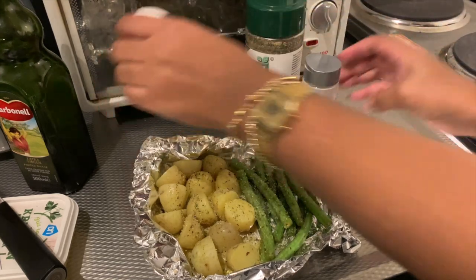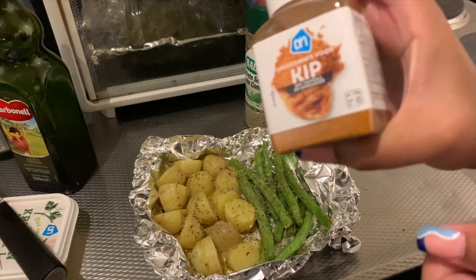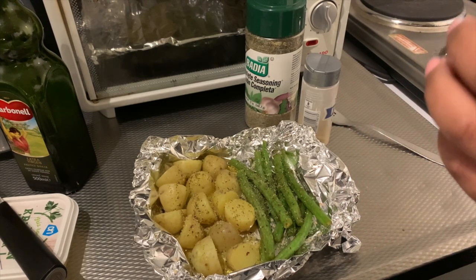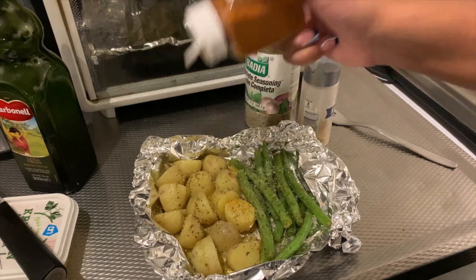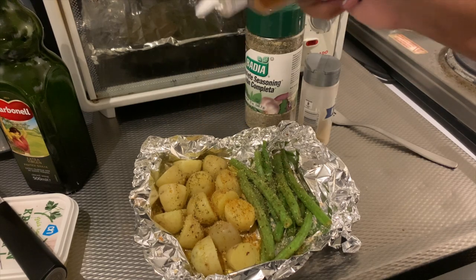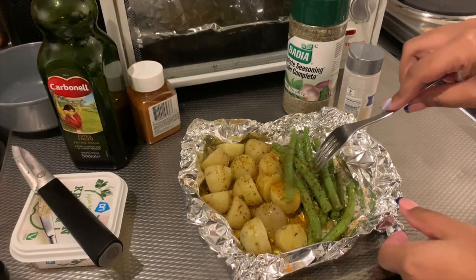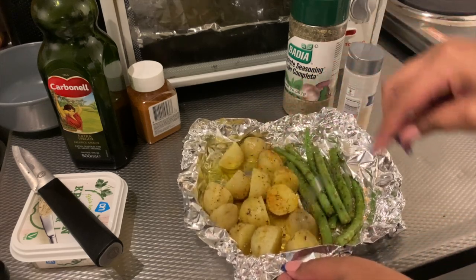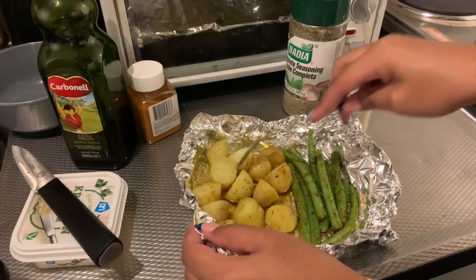Yes, and because I don't have paprika, I'm just going to use the seasoning for chicken. I bet it has paprika in it because it's a little bit spicy. So yeah, I'm just going to put a little bit on. Before we pop it in the oven, I just like to mix everything so everywhere can get a little bit of seasoning.